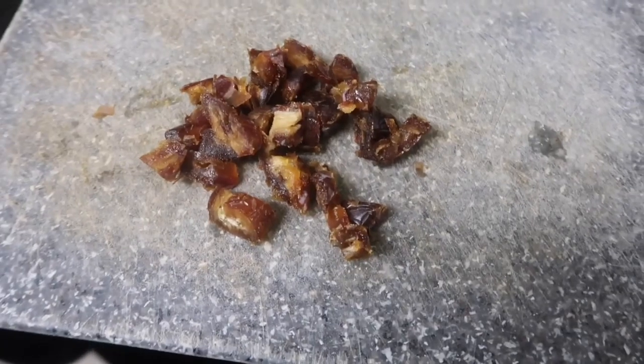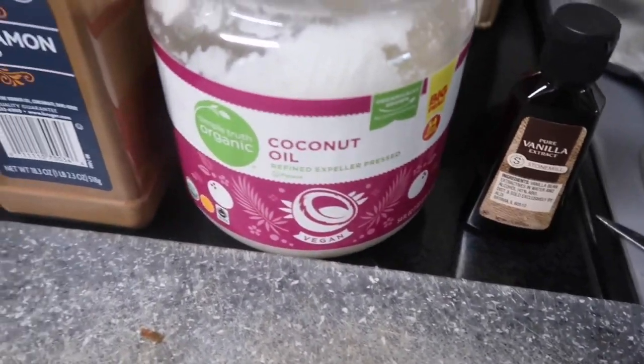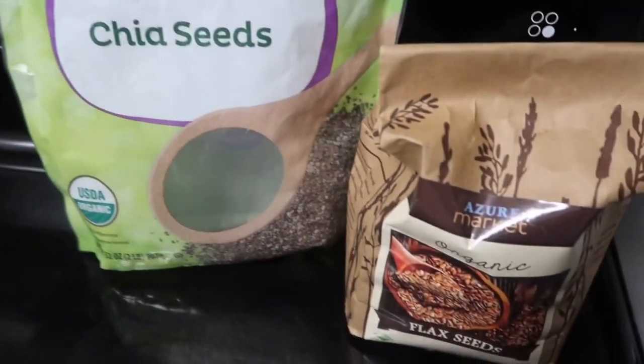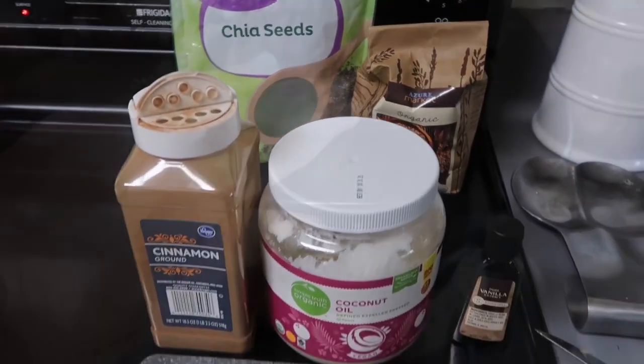I've got some delicious chopped fresh dates. I'm gonna be adding a little vanilla extract, coconut oil, cinnamon, chia seeds, and flax seeds. And I will top the boys with some local raw honey.